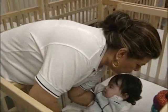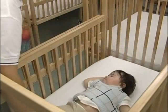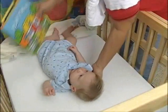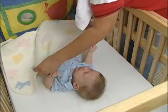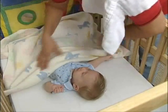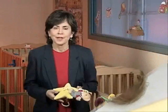Do not put soft items into the crib itself. Things like stuffed toys, pillows, thick blankets, even bumper pads can cause a suffocation risk. When you place an infant down to sleep, place the baby's feet at the bottom of the crib. Use a light blanket and cover the baby no higher than his or her chest, keeping their arms outside the blanket. Finally, tuck the blanket in around the crib mattress. All these steps will help you do what you can to protect a helpless baby and to make sure those sweet dreams keep coming.